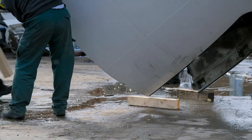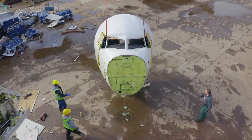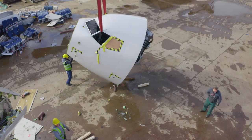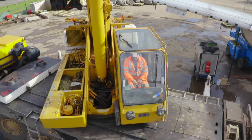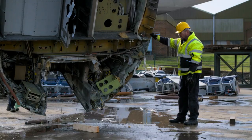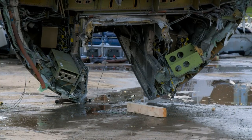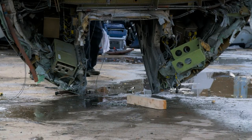Mark, stick that under that corner. Yeah, hold on. Whoa! Careful, lads. It got a bit hairy, but once we got it under control, it was okay. Listen in now. Put it on the floor, get these bits of 4x2 underneath it. Down a little bit more. Gently.